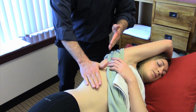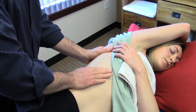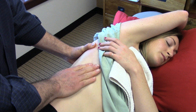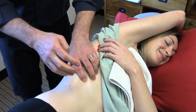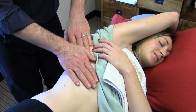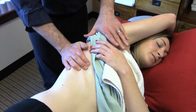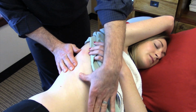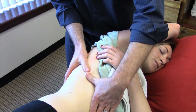Again, this is really sensitive on people. You don't want to just go in there real quick. See, I'm keeping my fingers flat and gliding along the ribs. Tessa, I'm just going to show what I don't do. I'm not going to curl my fingers and rake like that. If you want to really get in there, you keep the fingers flat and just barely flex the tips of them, and then you can roll it around this way. But her muscle's not quite ready for that.